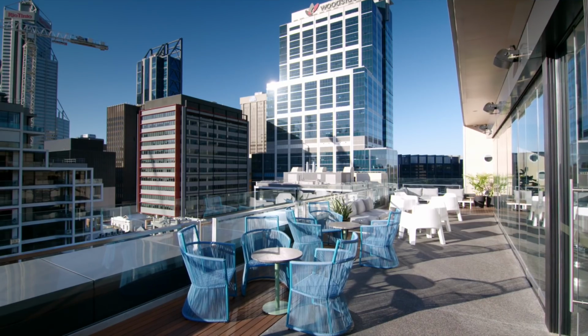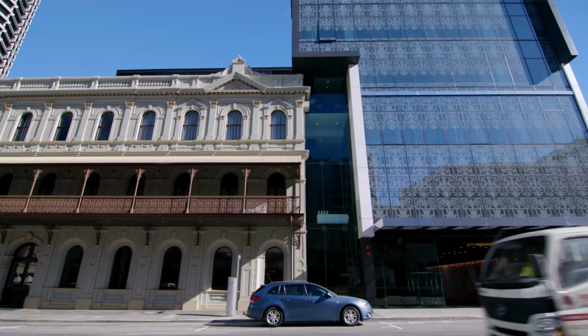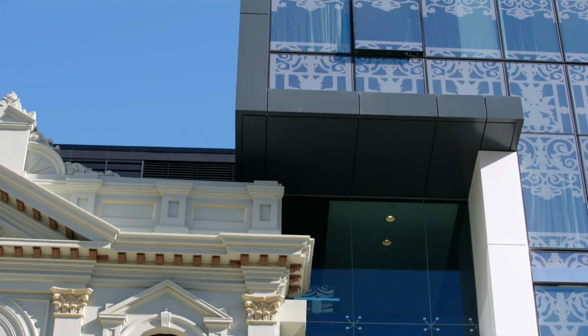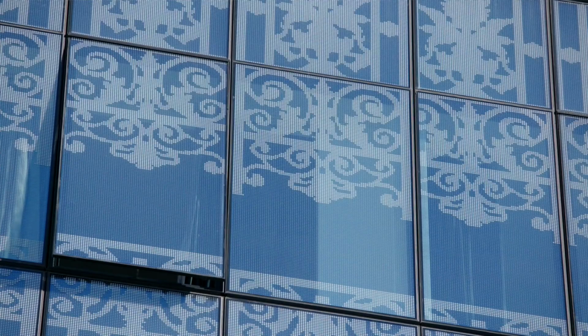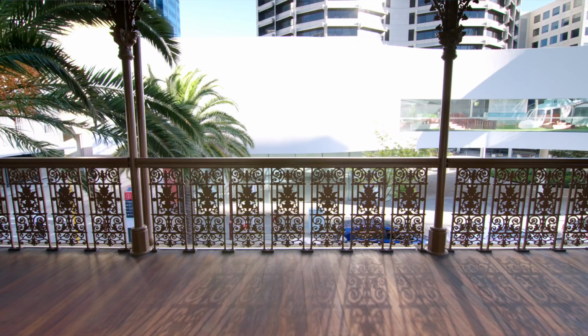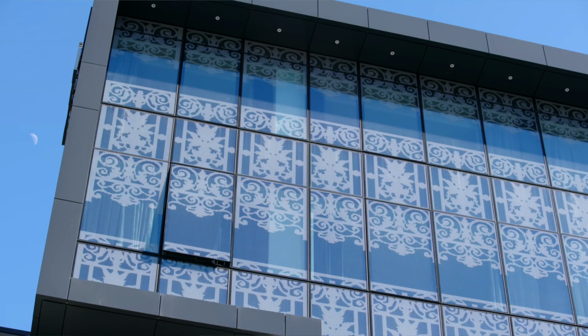We did want to contrast the new fabric with the old, but we also wanted to achieve a linkage between the new and the old, and in this case we elected to use a frit patterning on the glass. The pattern was developed from the original balustrade pattern on the hotel, which is still intact, and so it's expressive of the free classical style of the original hotel. But it's scaled and morphed, and we've adapted it to the facade to basically moderate the density of the frit to control glare.